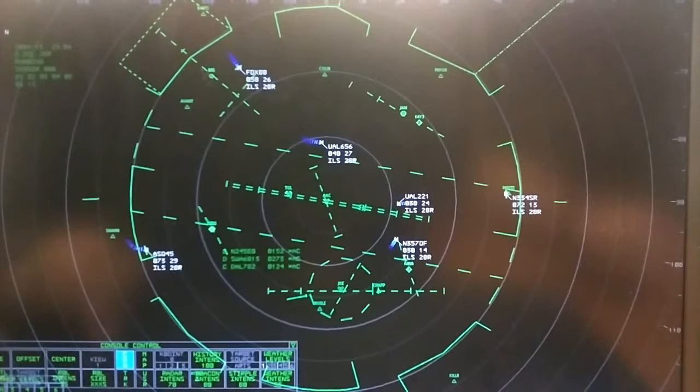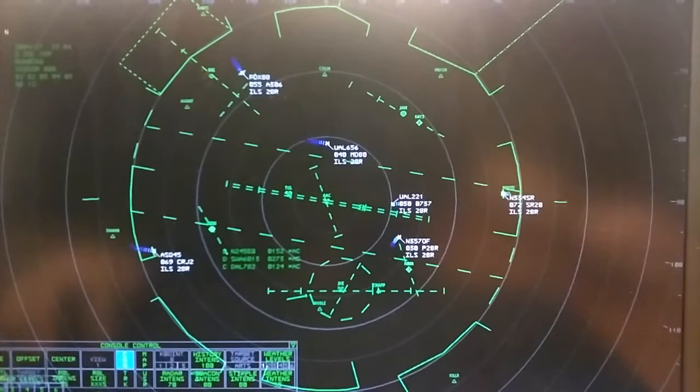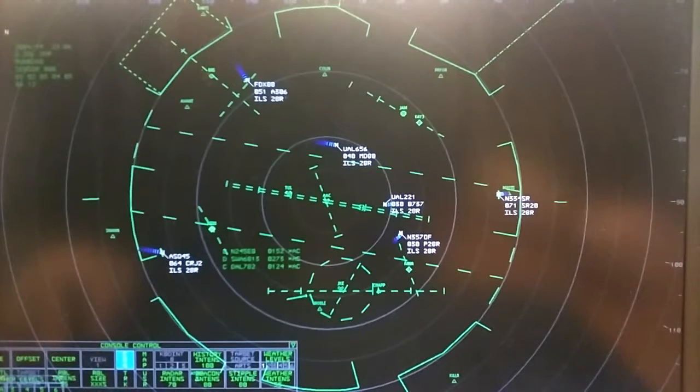November 7 Oscar Foxtrot, turn left heading 100. Roger, turning right heading 120, Aero 7 Oscar Foxtrot. November 7 Oscar Foxtrot, fly heading 010. Roger, oops, turning left heading 010, Aero 7 Oscar Foxtrot. November 334 Sierra Romeo, Academy approach, radar contact, altimeter 2906, vectors for ILS approach, runway 28 right, turn left heading 250, descend and maintain 3000.